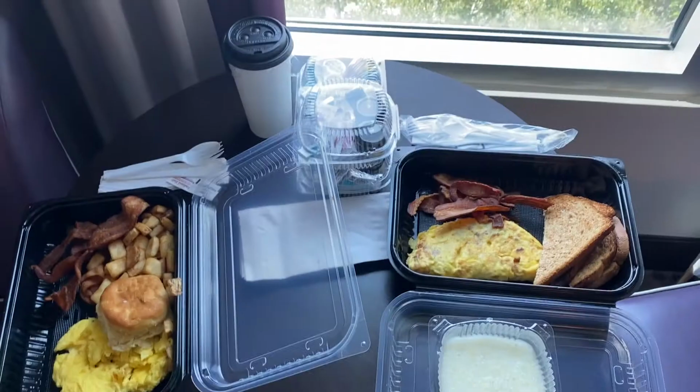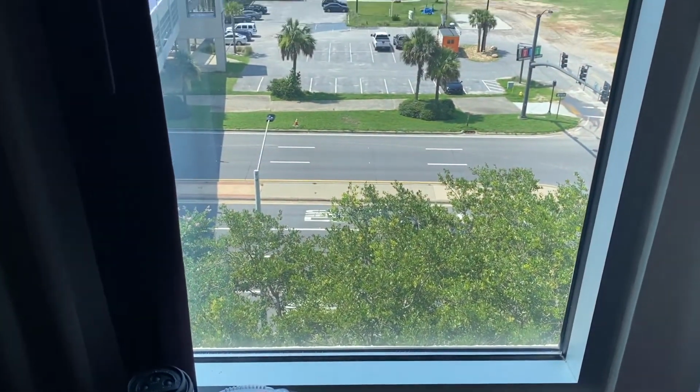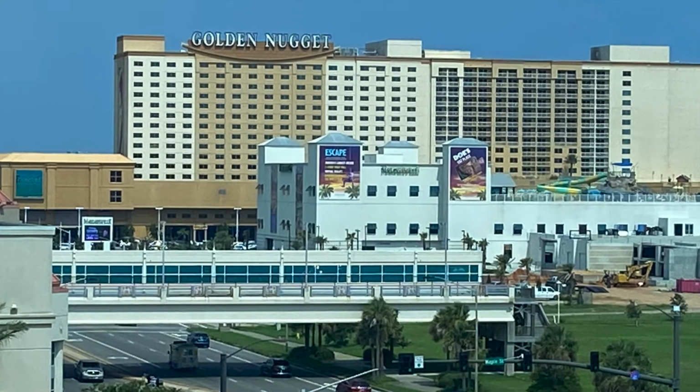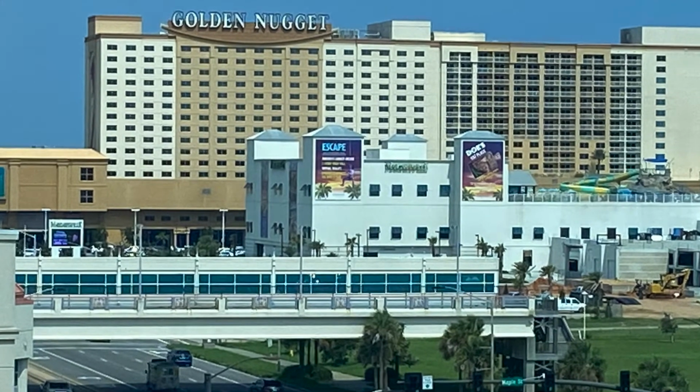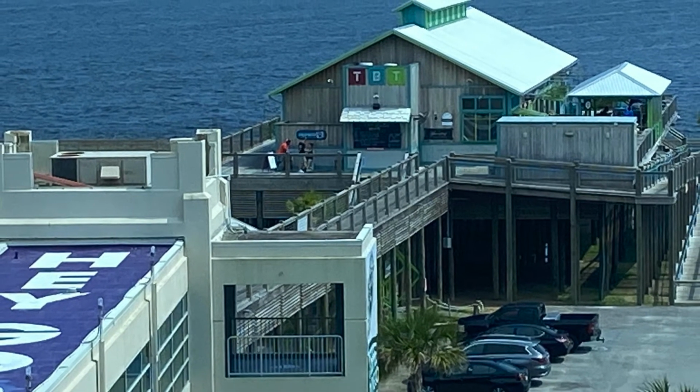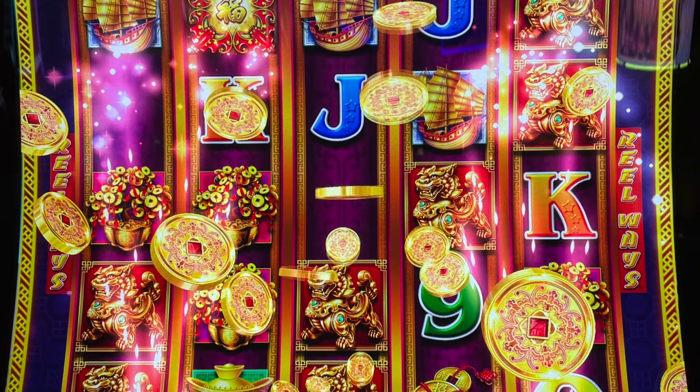The rest of the day we spent relaxing and exploring up and down the main drag here in Biloxi. Just about 3 blocks east you see the Golden Nugget, and the Blind Tiger is just across the street as we mentioned before. That evening we decided to hit the casino again, and boy did it pay off.